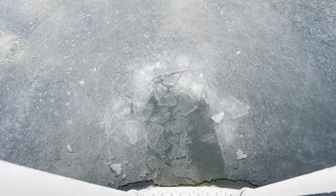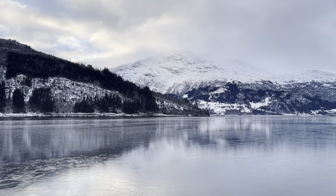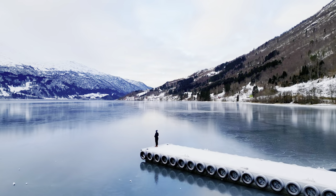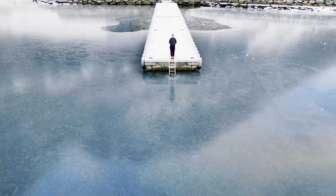In today's episode, we leave Ålesund behind and head south towards our final destination of Bergen, with a few stops along the way. Sit back and enjoy another episode of stunning scenery and beautiful landscapes.